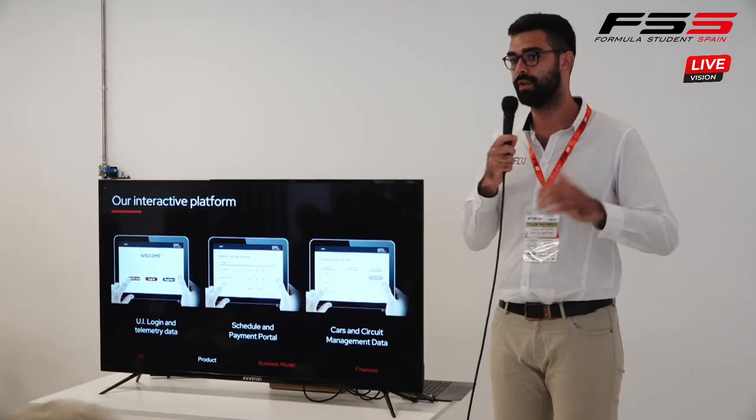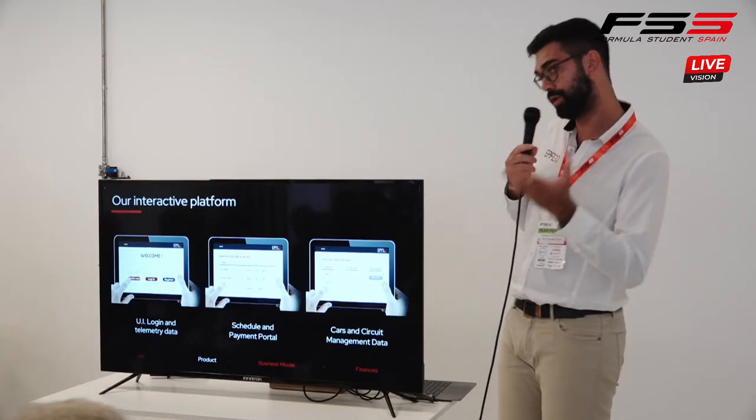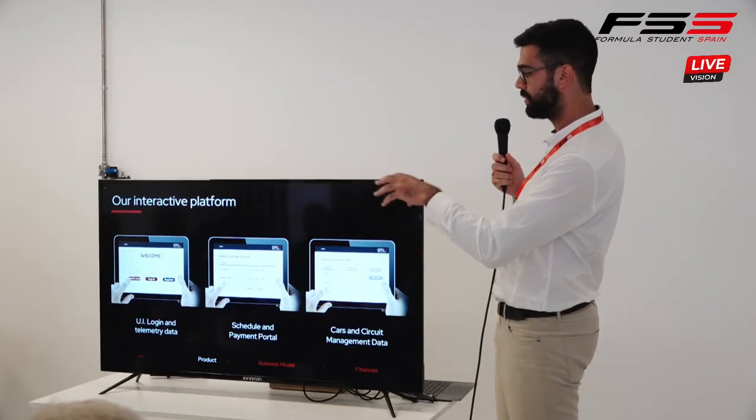Now, the whole experience is enhanced by an online platform where you can access all of your data once you're done running with the car. So you can see what went wrong, what went good, actually, that happens as well, and what could have been better thanks to the advice of our personalized AI, which is built into the platform.